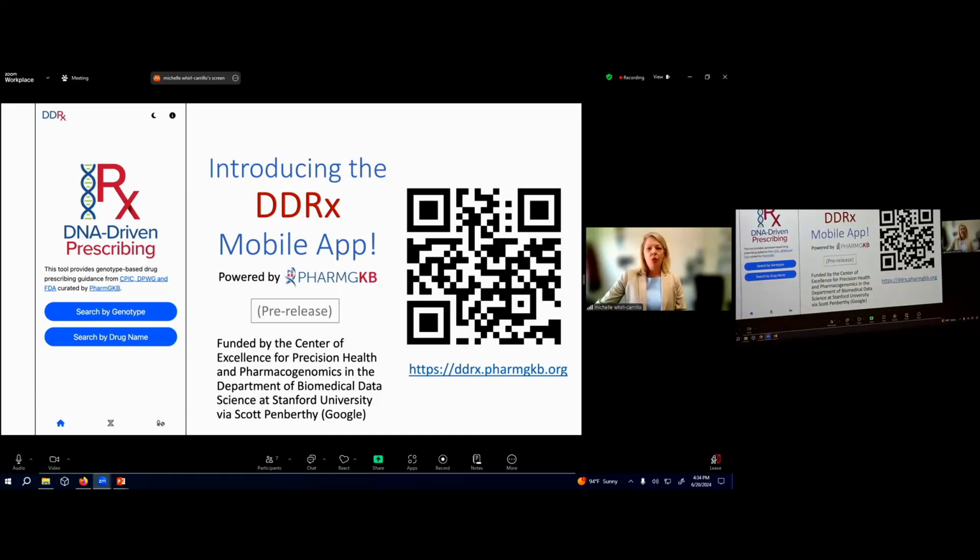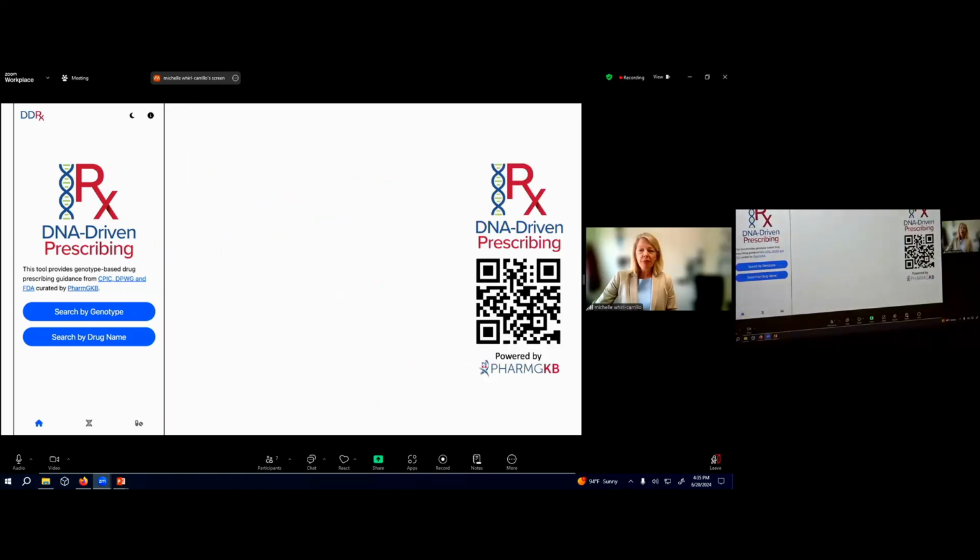So we are calling this new tool, I think I didn't say the name, DDRX. It is a DNA-driven prescribing tool. It has prescribing guidance. DDRX is a little bit long, so sometimes we say REX. This is powered by the information in PharmGKB that I went over with the GSI, and we have generous funding through Google for this particular project.